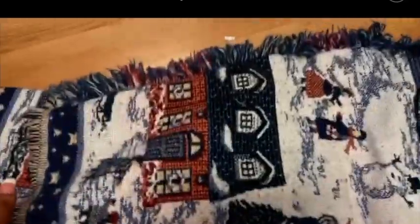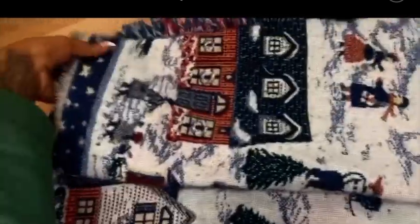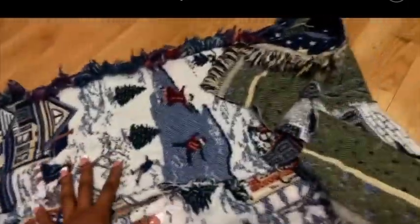Okay, not too much on my inseam or nothing, or the fact that this pants leg is a little bit wider than this one, but that's okay. We ain't gonna talk about it. This was my first real attempt at the carpet pants all the way from scratch, from the blankets to this. Like, stop playing.